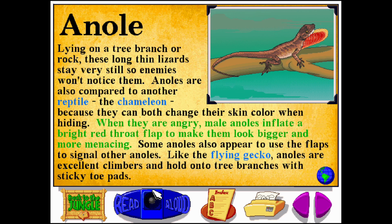When they are angry, male anoles inflate a bright red throat flap to make them look bigger and more menacing. Some anoles also appear to use the flaps to signal other anoles. Like the flying gecko, anoles are excellent climbers, and hold on to tree branches with sticky toe pads.